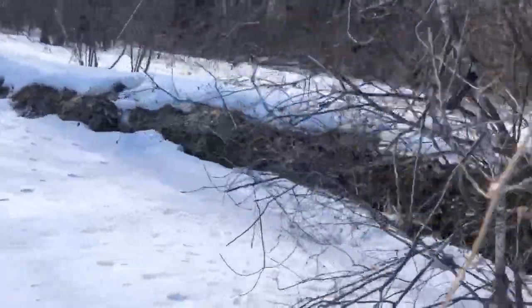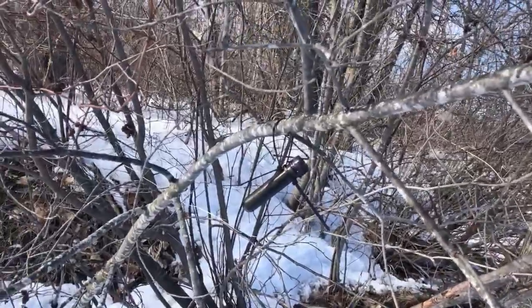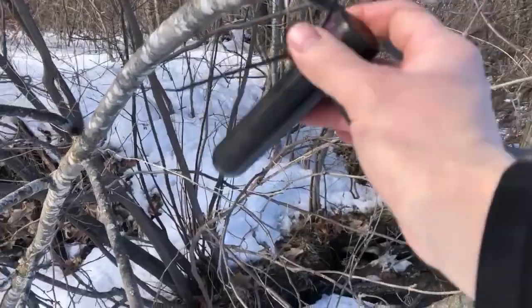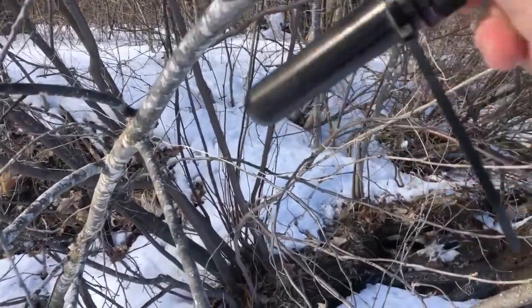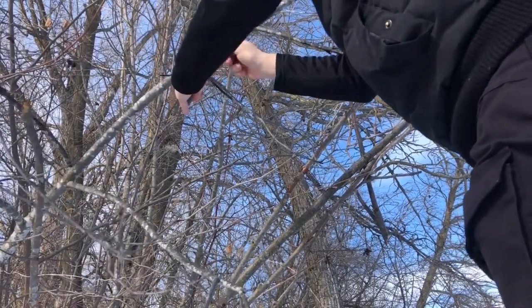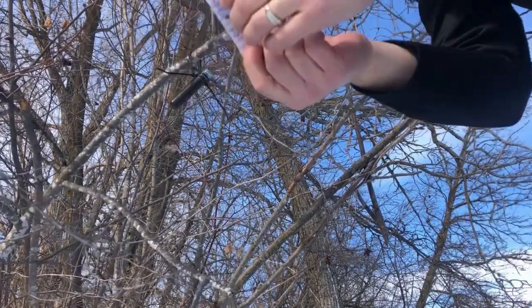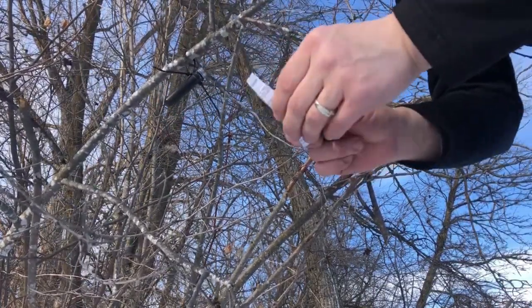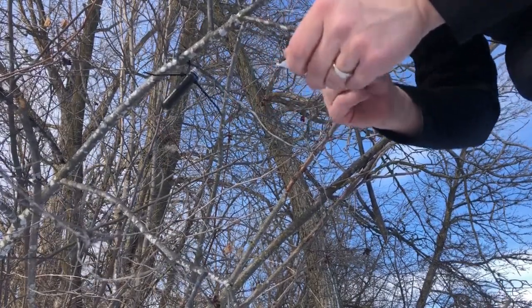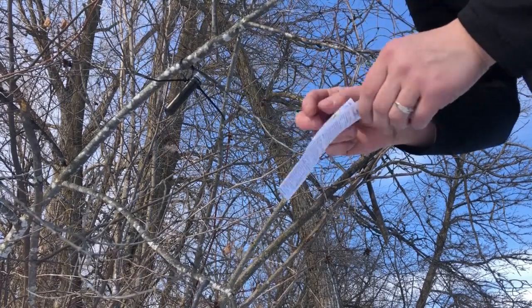What's this little something hanging on the tree? I think it might be a geocache. Let's check that out. Huh. A little piece of paper. Wish I had a pen. If it's a geocache, they've got to put a pen in there. Ah, it is all little dates.